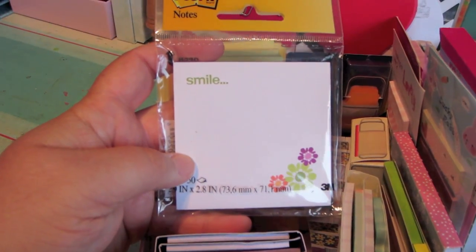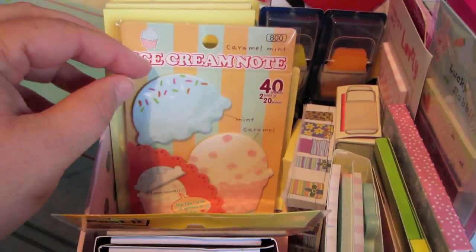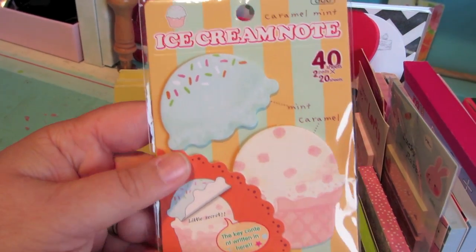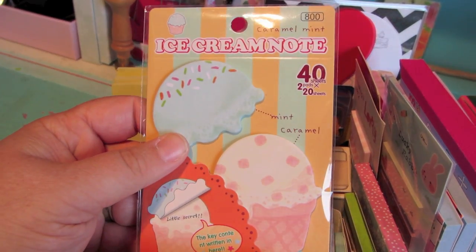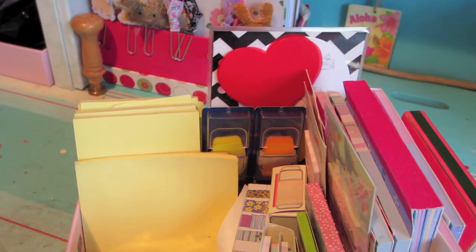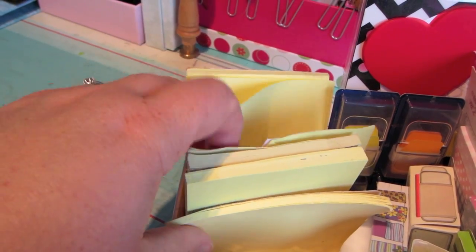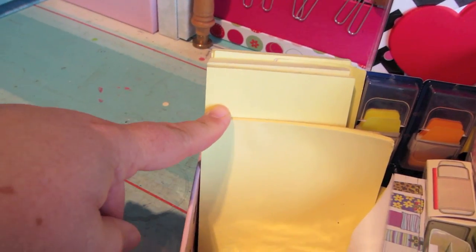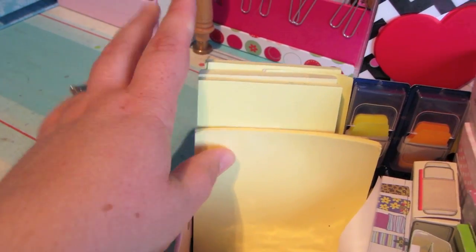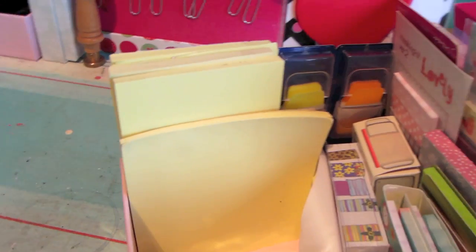This pack of post-it notes was from my Linkies stationery box. These ice cream sticky notes I used to sell in my Etsy shop, but I don't anymore. I think you can get them from the Idea Owl now. I think she sells them. And then I've just got a few boring, bog standard office yellow post-it notes. But I did a tutorial on how to print your own custom post-it notes, so I'll try to remember to link that below.